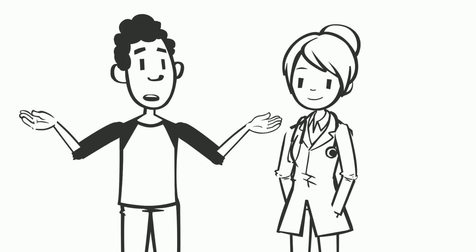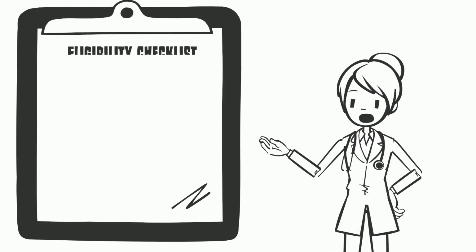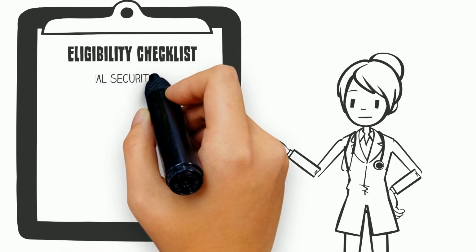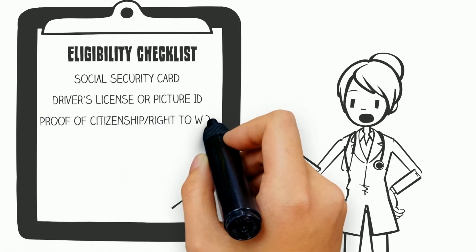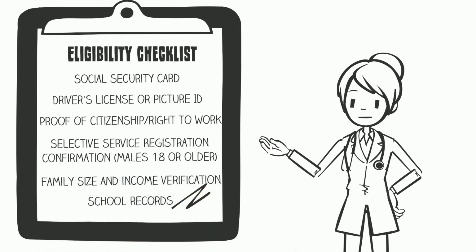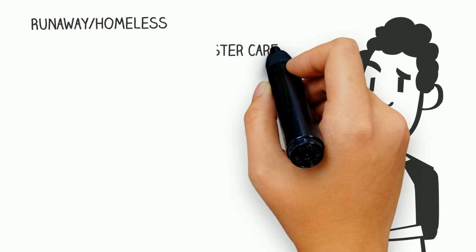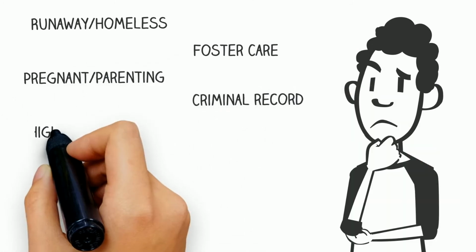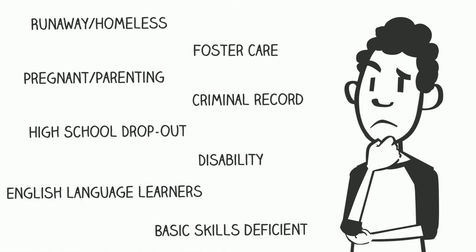Alex was excited. He asked how he could join the program. It's easy. Just gather the documents on this checklist and sign up for an information session. Make sure you bring your social security card, a picture ID, proof of citizenship or right to work documents, selective service confirmation, family size and income verification, and school records. One other thing, you should be able to relate to at least one of these categories: runaway homeless, foster care, pregnant or parenting, criminal record, high school dropout, disability, English language learner, or basic skills deficient.